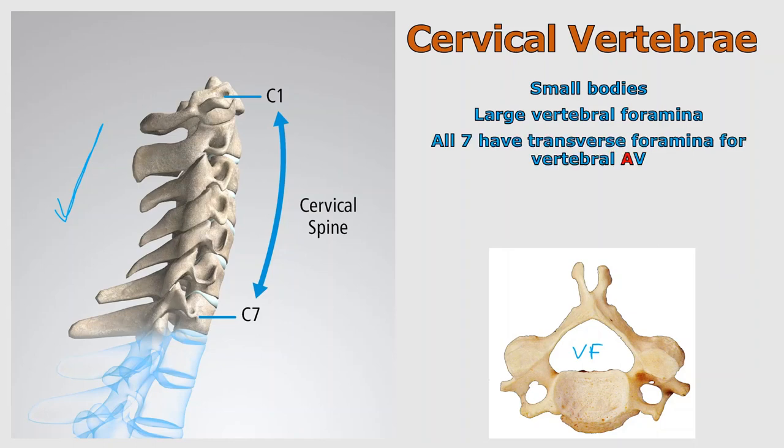All seven have transverse foramina. Here's how to spot the transverse processes on a cervical vertebra. Remember, they're the wings sticking out. In this single vertebra down here, they look almost like ears, like earlobes hanging down. There are the two transverse processes of a typical cervical vertebra. Now, the hole in the center is the ear piercing. None of the other bones in the vertebral column, none of the thoracics, none of the lumbar, have these holes in the transverse processes. So if you see the earlobes with the pierced ears, you definitely are looking at a cervical vertebra.